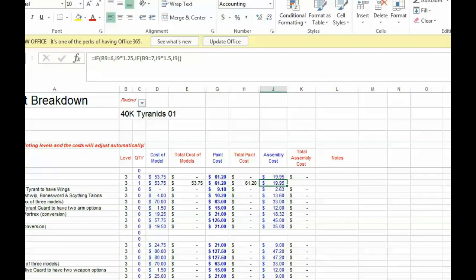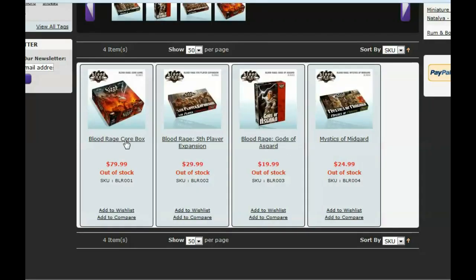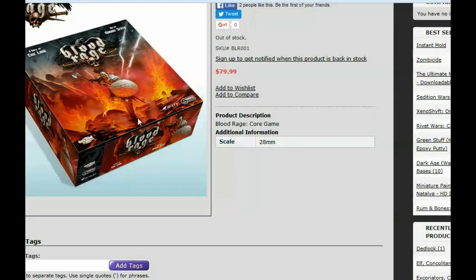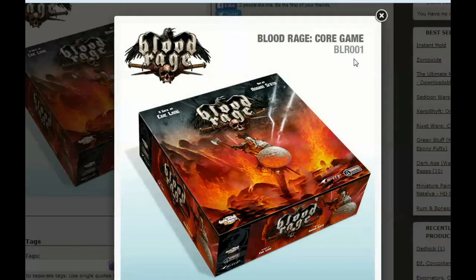So back to looking at cool stuff. Blood Rage core box, man. There's a reason this is out of stock, by the way. So here it is. Oh, it doesn't really show you the miniatures, and it doesn't.